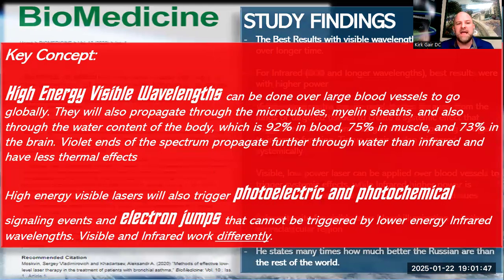When we're looking at these high energy visible wavelengths, I have been using Erconia lasers since 2004. I didn't start teaching or researching for them until 2017, so I had 13 years under my belt as just a practitioner, seeing the results in my office with patients. You can do these over the large blood vessels to go globally. They'll also propagate through the microtubules.